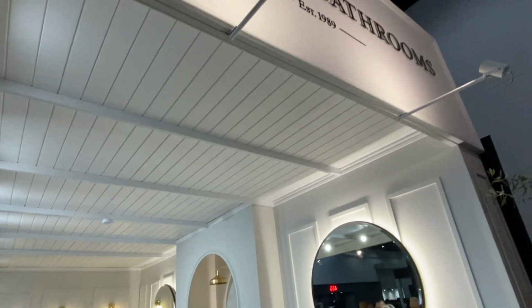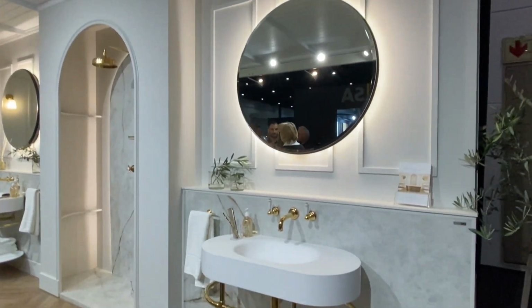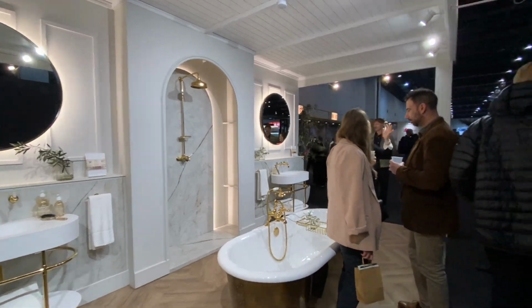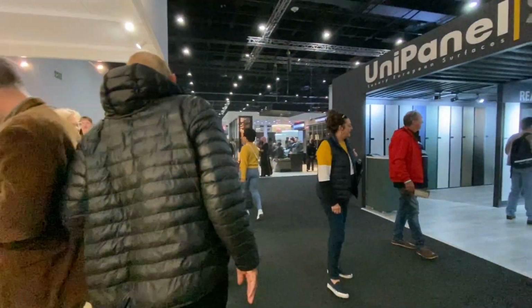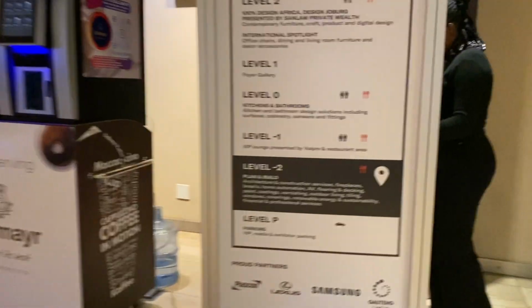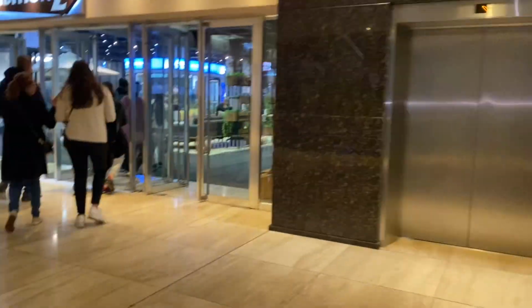It's pretty hard to show you any of the kitchen designs here because every place is so crowded. Time to go to the next level. Plan and build, architecture and construction services.